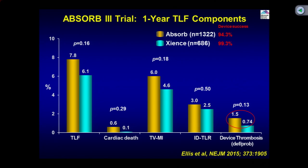On the data, just one comment. That's the overall data for the Absorb 3 trial, which met its primary endpoint for non-inferiority compared to Xience, with a slightly higher rate of scaffold thrombosis. And as you know, Xience always has a lower thrombosis rate than any stent in almost every head-to-head trial. But in this trial, since Absorb was slightly over 1%, the FDA wanted us to look more closely at that. And most of those cases were happening in very small vessels, which we're not recommending for treatment.